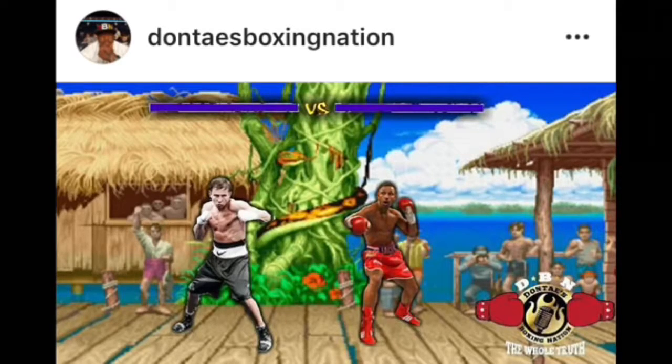That could be the beginning of the end right there. So Kell Brook definitely needs to watch out for that pull right hand counter by Gennady Golovkin. And we'll see, man. We'll see what'll happen. It's pretty interesting. Going back to Gennady Golovkin saying he wants a street fight and he likes crazy fights.